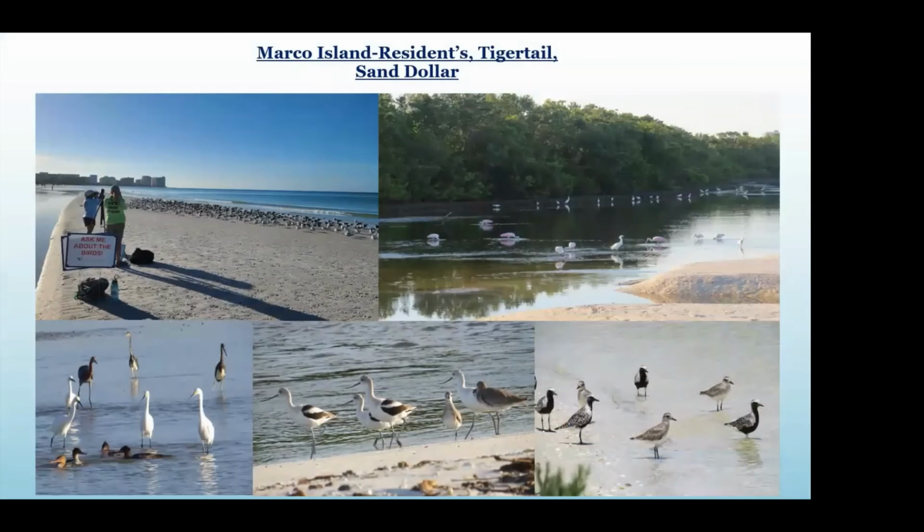Another area would be Marco Island. Whether you're going to Sand Dollar or the Tigertail Beach area, or even the city beach, you can come across a variety of different species. This presentation really isn't about wading birds, but wading birds are another love of mine that you'll be able to see in the Tigertail Lagoon, from roseate spoonbills, sometimes wood storks, and then of course all the ibis and egrets that feed in that location.